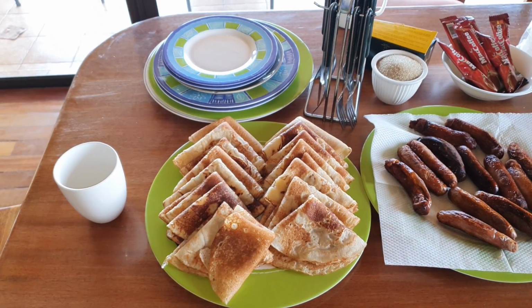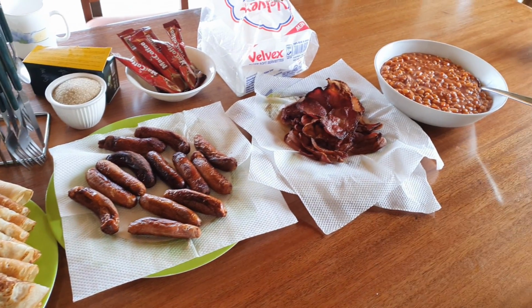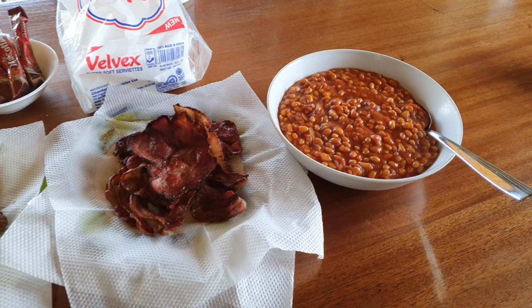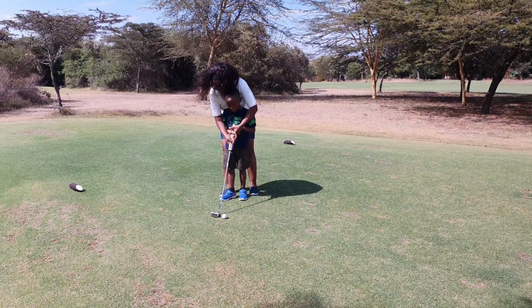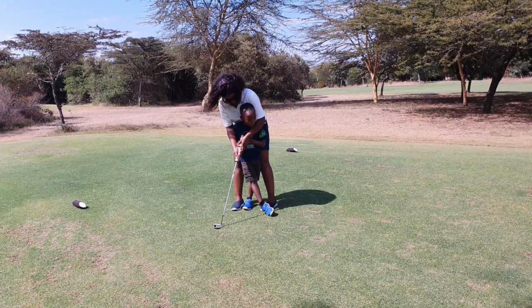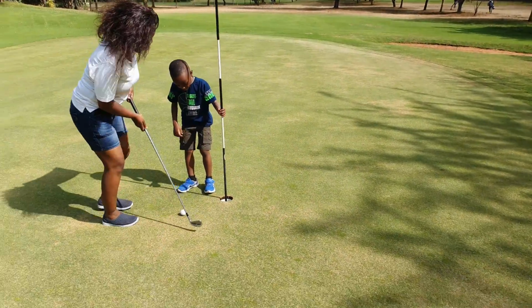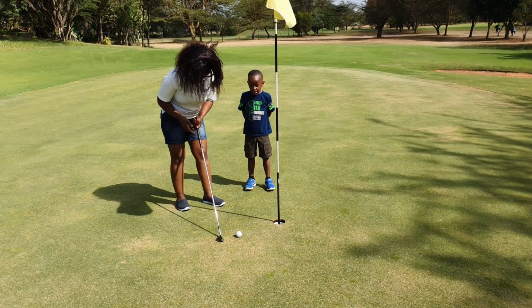For the breakfast, I made crepes, sausages, bacon, and I also fried some baked beans. After breakfast, we went to play golf, or rather we went to take our friends to play golf because clearly, as you can see, I cannot play this game. I'll just stick to tennis because what embarrassment is this?